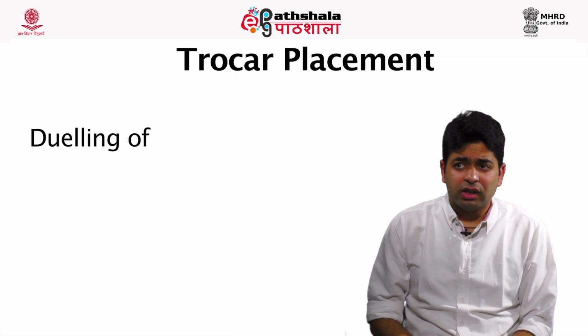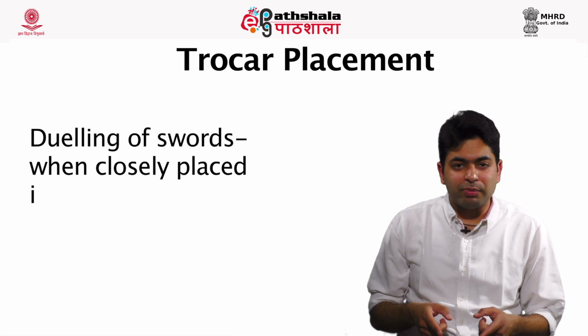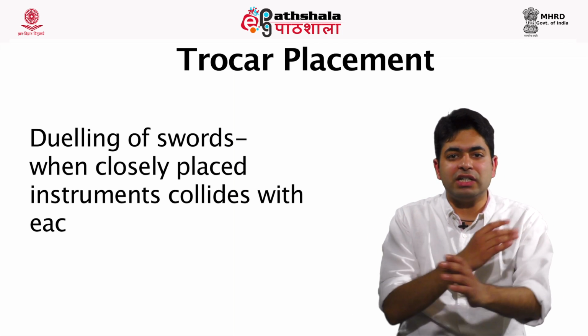Now the second thing is the instruments should not be placed very closely, because if they are very closely placed, the movements are all counterintuitive, so it seems like two swords are cutting each other.